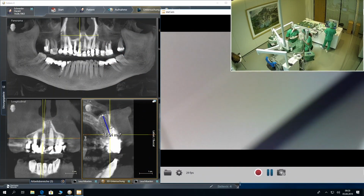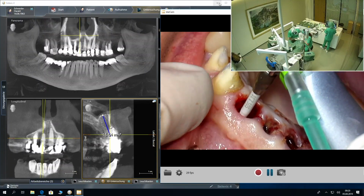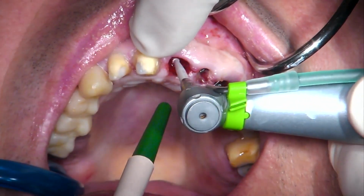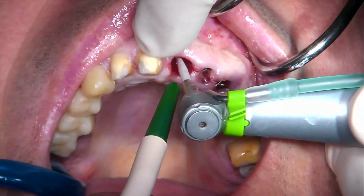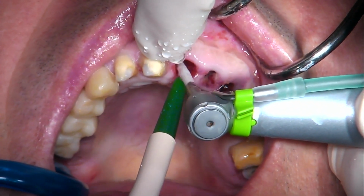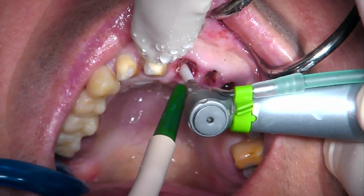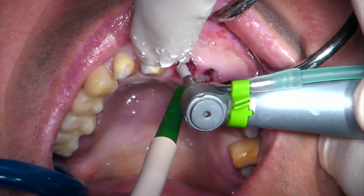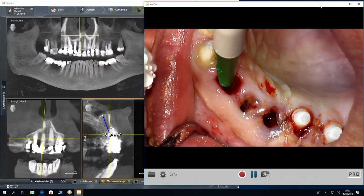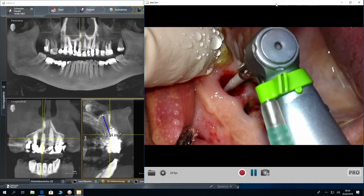Good. Okay, so we have to go into the position of the root, and then we have to go up maybe a third of the length, at an angle of about 8 to 10 degrees. Okay, now we see we are in a perfect position. Perfectly in the middle of the bone.